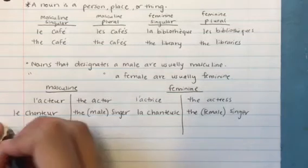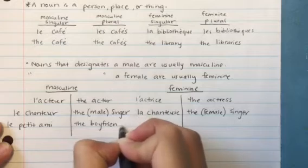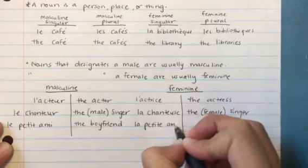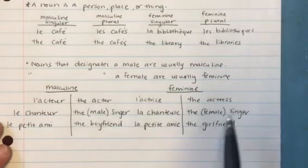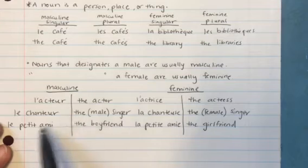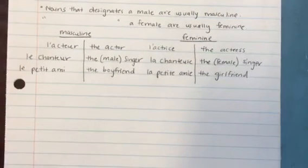And then let's do one more. We have le petit ami, which is the boyfriend. And then we have la petite amie, which is the girlfriend. All right, so because these are all feminine people, you're going to use the feminine form, la. And then masculine, same thing, but le, because it's masculine. These are masculine. They designate a male. So we're going to move on.